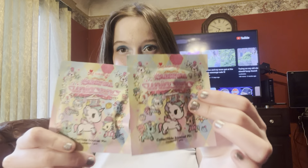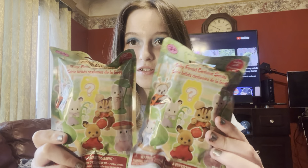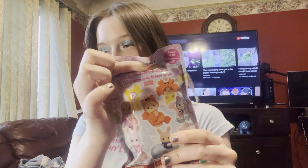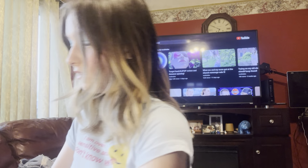I have two of these little hokey-dokey little pins. Speaking of two, I got these at Myers. I have two of these Calico Critters. And then I have another Calico Critter that I got at Five Below. This is like a sea one. So you see, you have two different ones. This I got on Amazon.